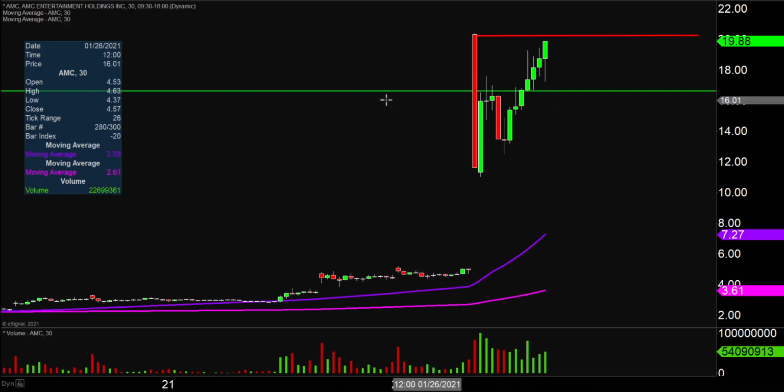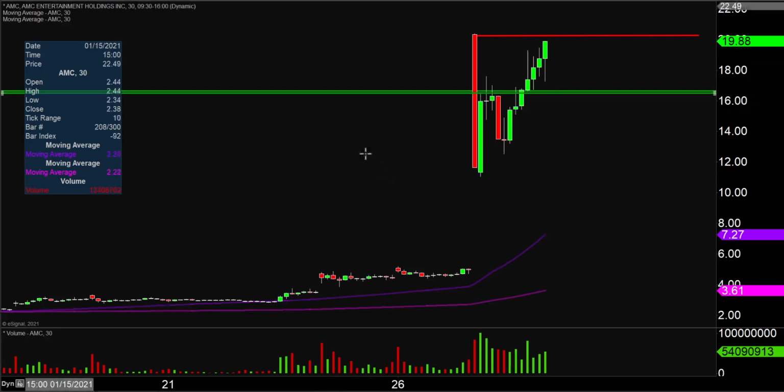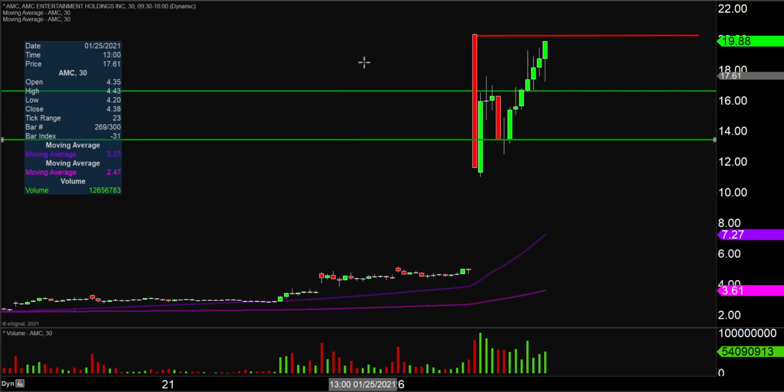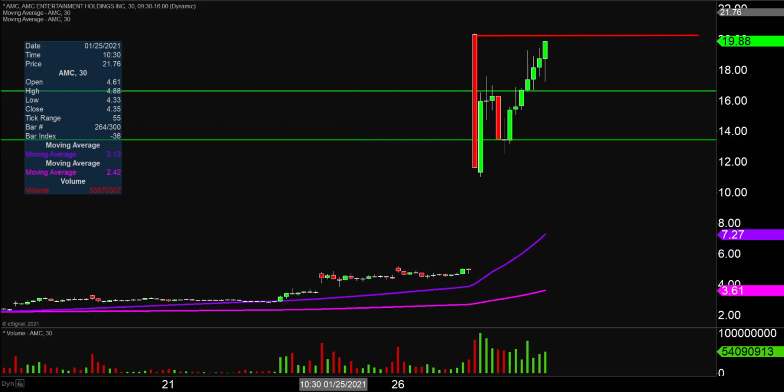But if that $16.50 mark does not quite hold up, then the next key level that a lot of people are going to be curious about watching will be down there right around $13.50. So keep your eye on those technical levels going forward, and let's see if the price can ultimately get that $20 break.